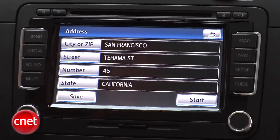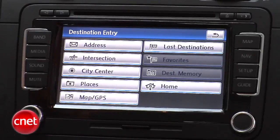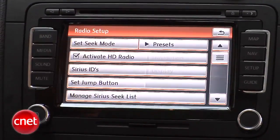Hard drive based system, not quite as snappy as I'd like. There's a little bit of delay. Maybe it's how the screen's calibrated, but nothing really awful. Now that hard drive also comes into play in the audio system. Of course, you've got the usual radio functions. We do also have on this system the ability to listen to HD radio.